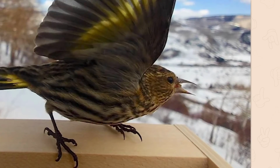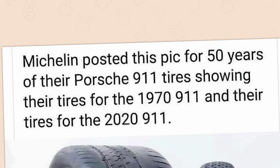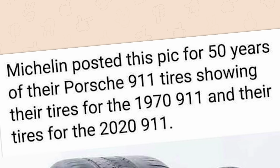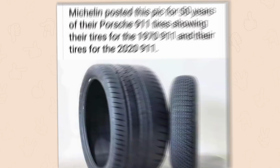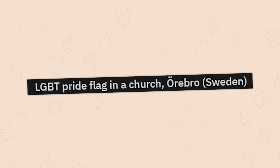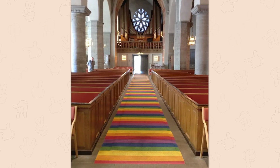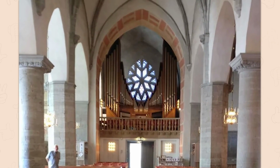This dude. Michelin posted this picture for 50 years of their Porsche 911 tires, showing their tires for the 1970 911 and for the 2020 model. There's a bit of a difference. LGBT pride flag in a church in Sweden. Oh, it's a whole ass rug. Isn't that just fun? Also, damn, that organ.